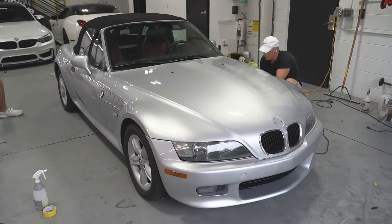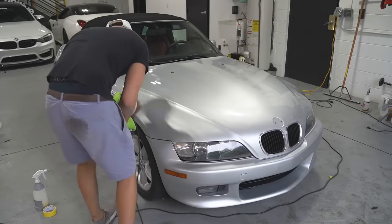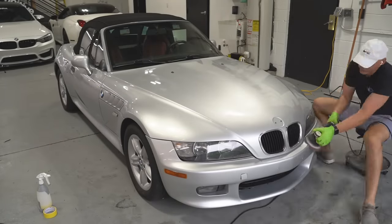Finally, we finished up with a wax. We used Colonite 845. We threw it on there, let it cure for a little bit, took it off, and this paint was good to go.